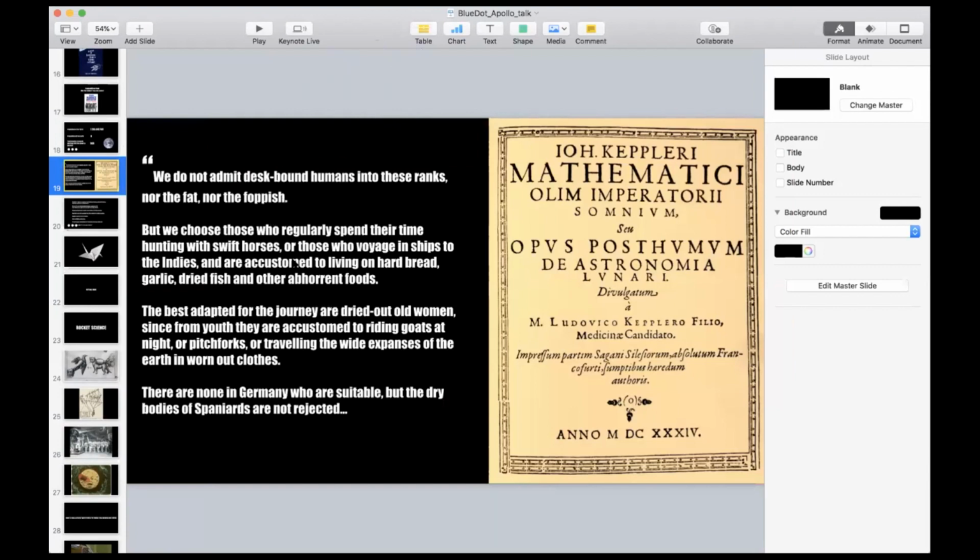But actually, it's quite interesting, that little bit about food just there. We choose those who regularly spend their time accustomed to living on hard bread. So even then, in the 1600s, Kepler was going, these need to be hardy people. They won't be having bacon sandwiches made by Heston Blumenthal. I guess the comparison at the time were people going on long sea voyages, used to suffering and eating crappy food. But I can imagine taking magic mushrooms and going on these great flights of fancy.